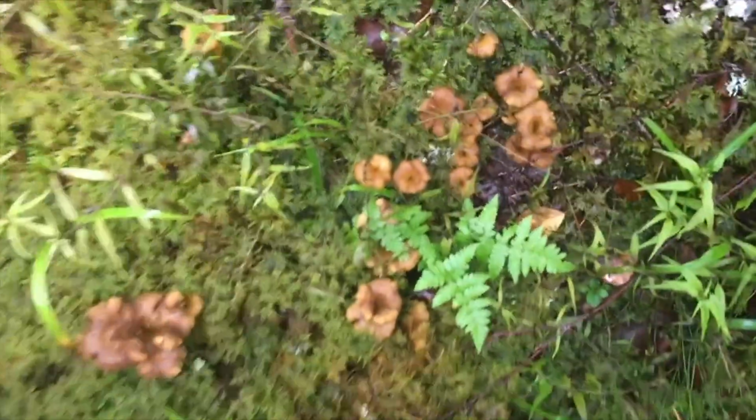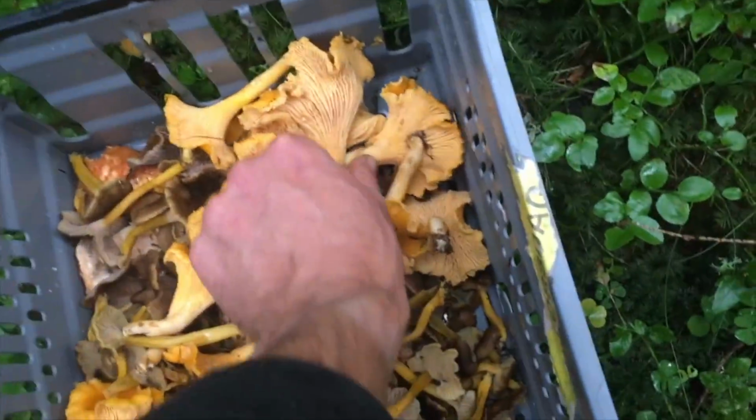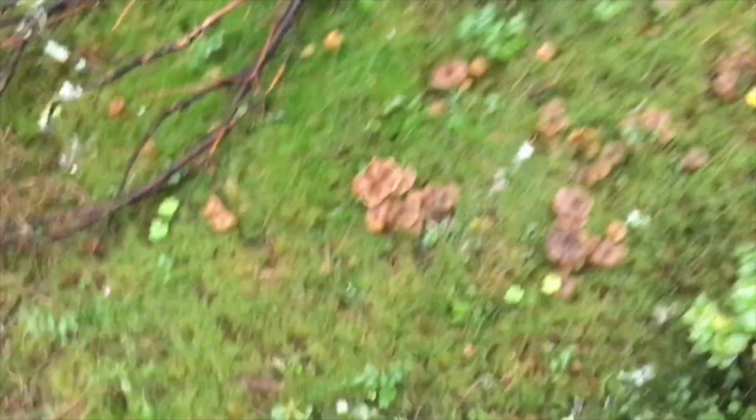This is how it goes. You just suddenly find a little patch, and near them some other little patches, and this is just 5 minutes picking. Seems like all these chanterelles, the golden ones, are hanging out, same mycorrhizal connections as the golden ones.